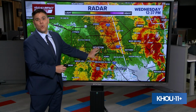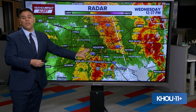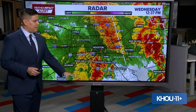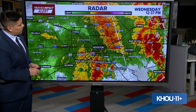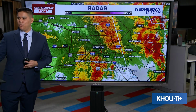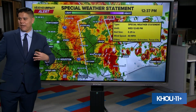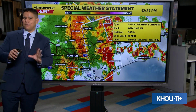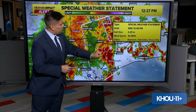This is actually moving northward. So that's where we're going to have to really keep an eye on that flooding threat going into the next few hours, as this round of rain, just another round of heavy rain, moves closer towards the north. But the National Weather Service is continuing that special weather statement in place for eastern Harris County, as we are still seeing some possible 40-mile-an-hour gusts with the storms as they approach Winnie, closer towards Beaumont.